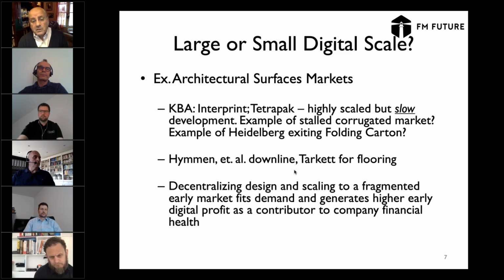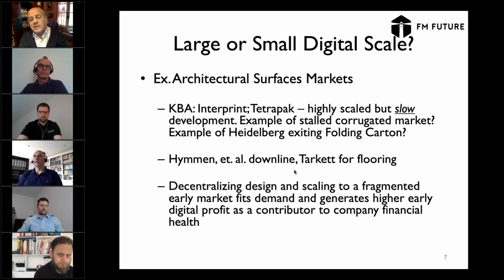On the other hand, and by the way, I could also point outside of pure decorative, look at Heidelberg exceeding folding carton. There's another company that should know about production that went right up to the top and tried to match the performance in some areas of what they can do in offset. They couldn't sell more than a handful in a year.